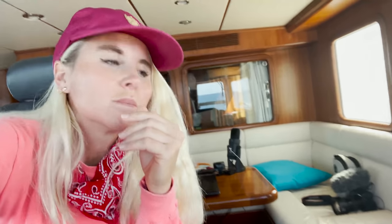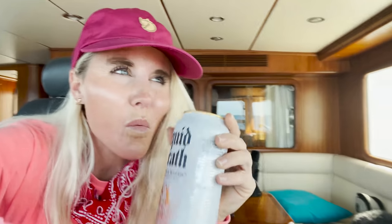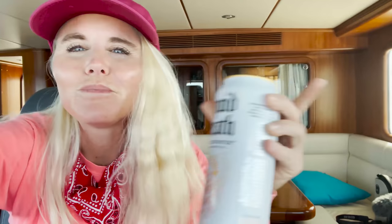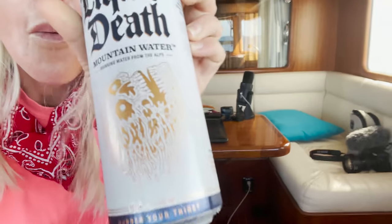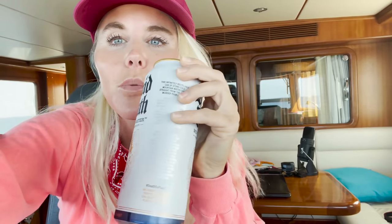So I went to get a drink out of the fridge. I saw these. I'm like, we don't drink alcohol. Why do we have beers in the fridge? It's water. Has anyone seen these Liquid Death waters? I feel pretty hardcore.